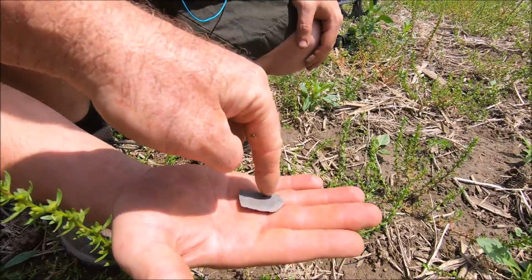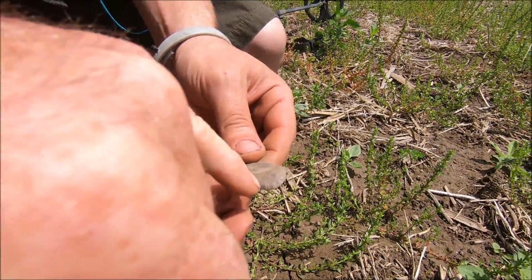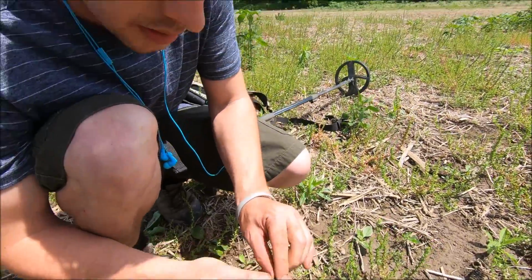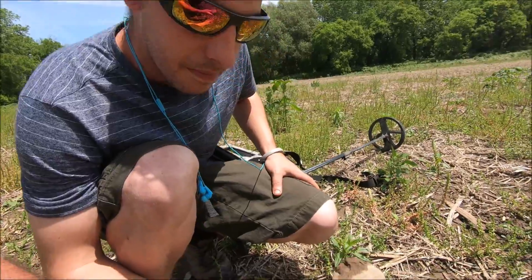You think that's a notch? Kind of looks like it. I was thinking maybe several strikes in there. Maybe it's not finished yet. It's working all the way around. They just haven't finished it. Cool. Congratulations. Maybe it's a scraper. I don't know. Maybe it was just the beginning of an arrowhead.